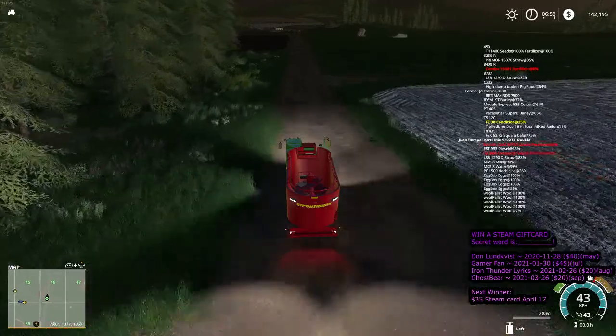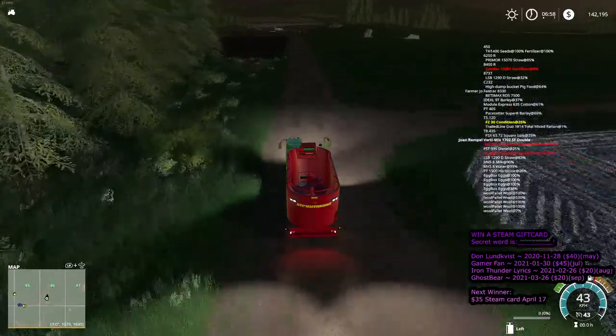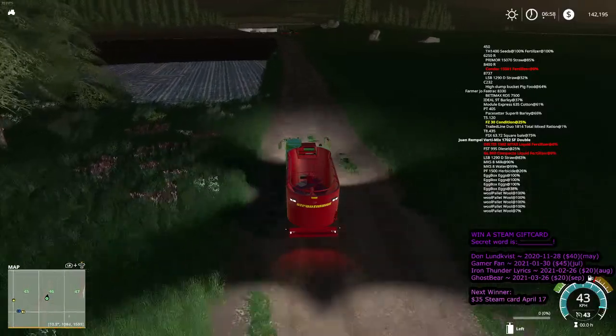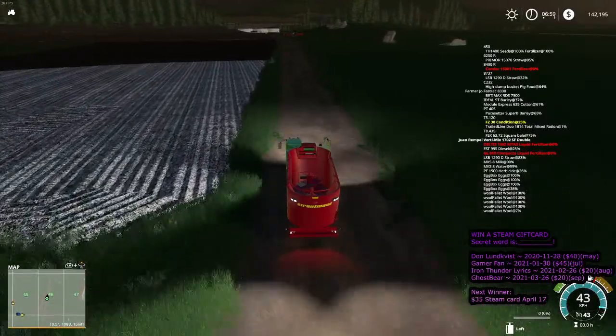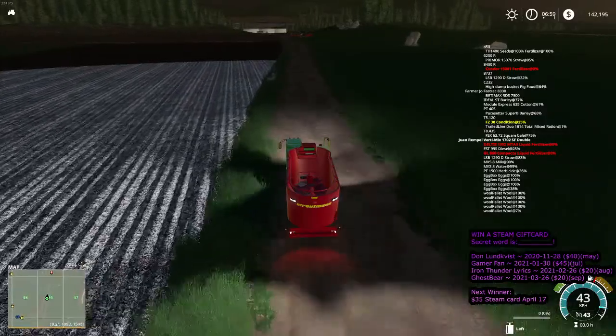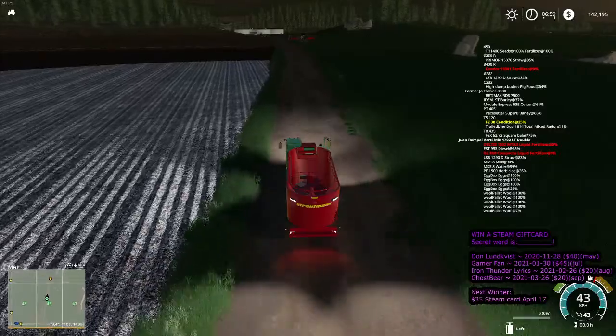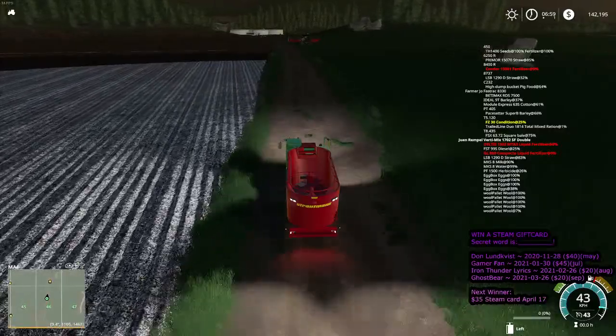You got another cow. Sun's coming up. Some barking going on out there. Cool.